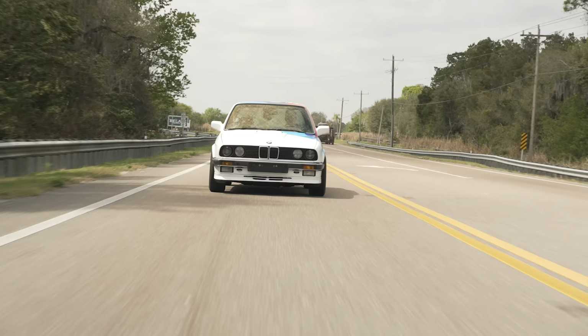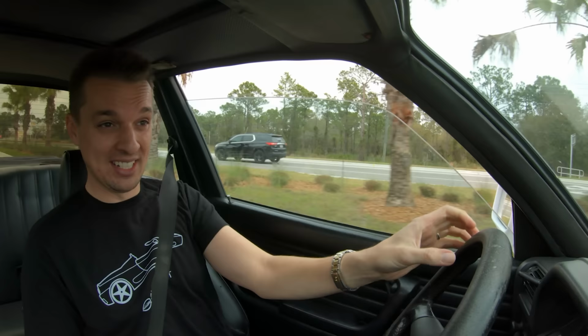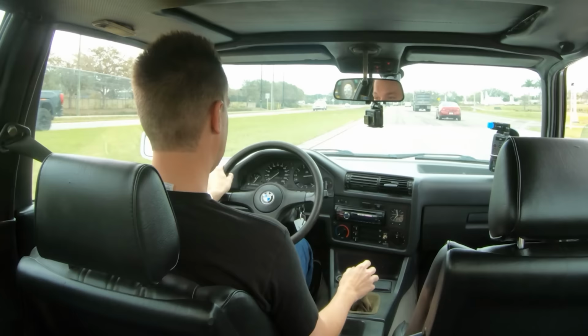Now, is it perfect? No. Obviously, that second and third scratch is an issue. And it does have a pretty good shimmy at speed. Here it comes. Yep, that's a shake.